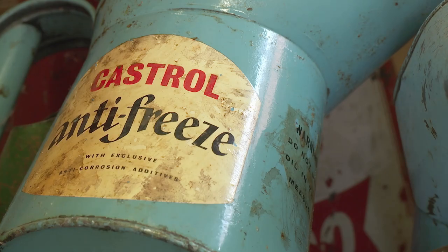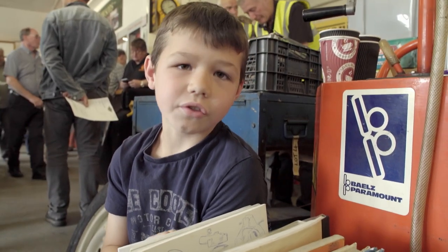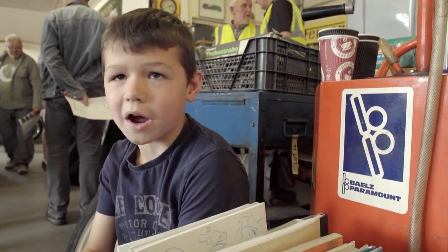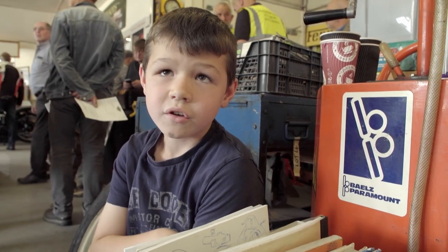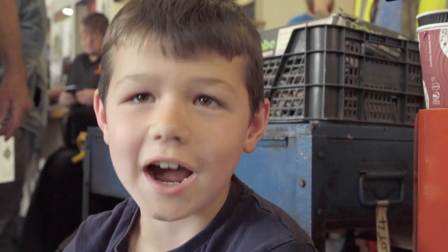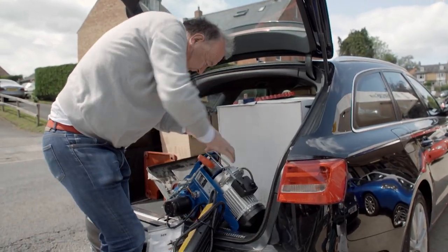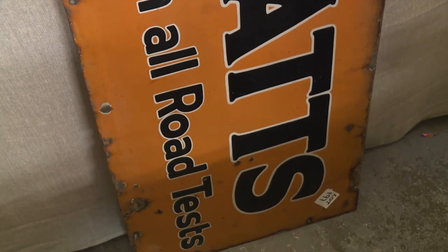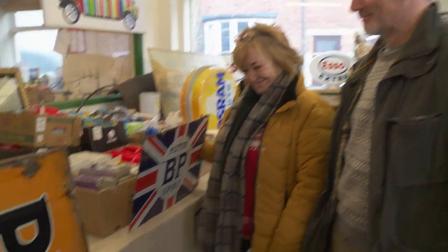Obscure memorabilia, snapped up. I bought these books for my Morris Minor to read and maybe work and fix it. I've got a Morris Minor, but I can't drive it, only my dad can drive it. But it's your car? Yeah. I like that because I think he's a prat. Hey, because you're a prat. Yeah, I'm a prat. You're a lovely prat. Yeah, he's a lovely prat.